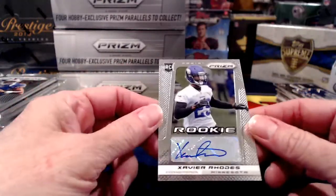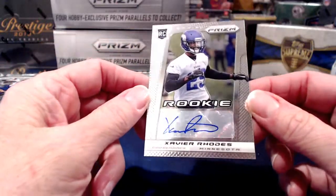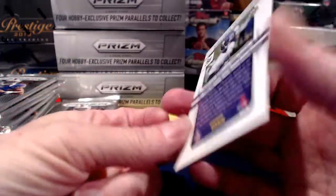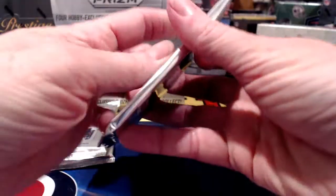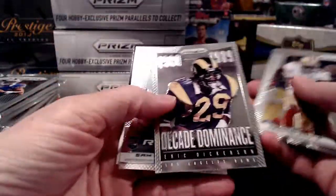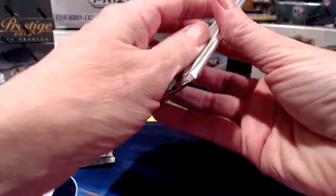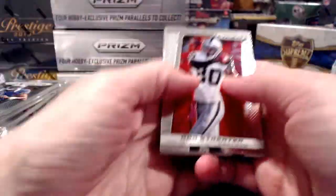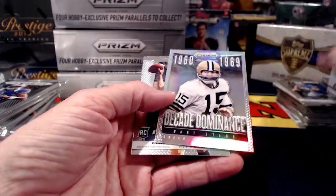And yes, it is Xavier Rhodes for the Vikings. Rookie, sticker auto, not numbered. And on those finite cards in 2013, there's a special pattern that they have in a lot of the Prizms, and they're called different things: cracked ice and this thing, that thing, and the other thing. Anyway, it has a finite pattern that is supposed to be on those cards with the black border, but some of them, they messed up.